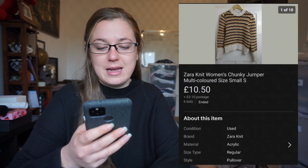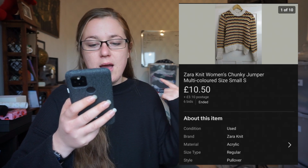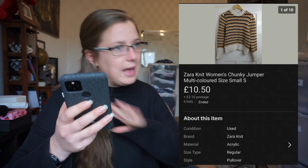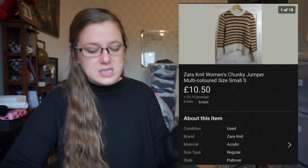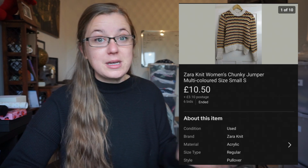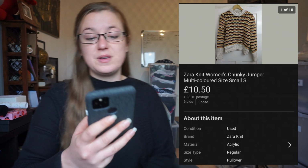This one really surprised me. It's a chunky Zara knit multicolored jumper. There was some pulling on the wool, which I did declare really clearly, showed photos, and there was some bobbling. That was before I got my debobbler. I started, I think, at like £4.99 because I was like, it's pretty well worn, but it had a lot of interest and eventually went for £10.50. So it just shows you. I took really clear photos and declared all of the wear on it, but it still went.